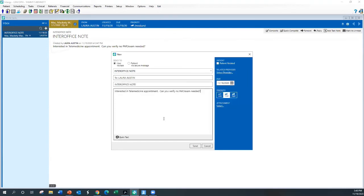Hit OK. And then if you go down to this quick text, I've already put in a quick text here: "Interested in telemedicine appointment? Can you verify no PAP exam needed?" Again, you just click this quick text and you'll find that already typed out for you. Put it as high priority so we can hurry up and look at the record and get back with the patient to go ahead and schedule an appointment.